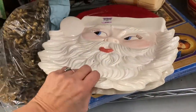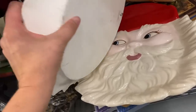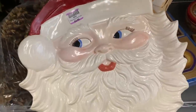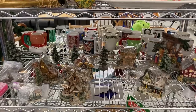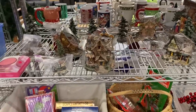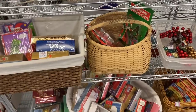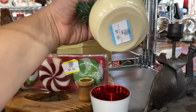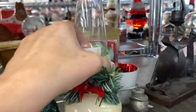I thought these Santa hobby pieces were really cute and not a bad price at $3.99 each. They're very large pieces. I really liked this Christmas oil lamp, but I did not want to spend $5.99 on it.